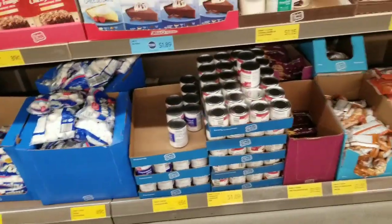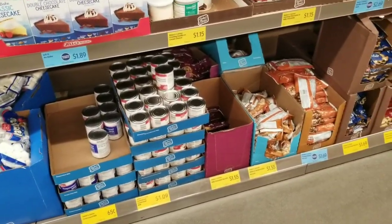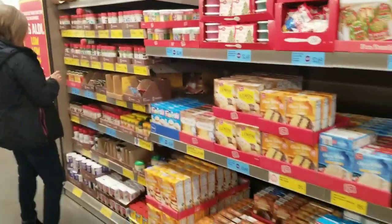Okay, condensed milk. That's for your potatoes, according to Christienah. And of course your seasonings. All right, see you guys on the outside.